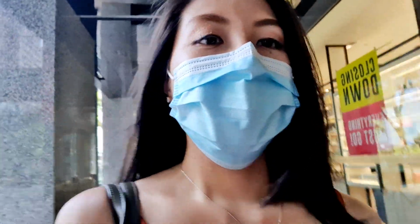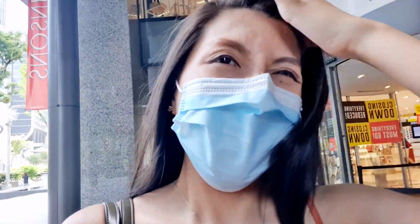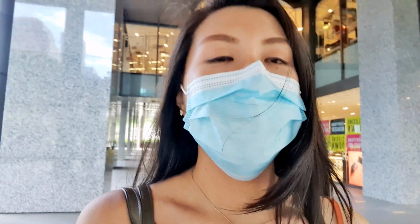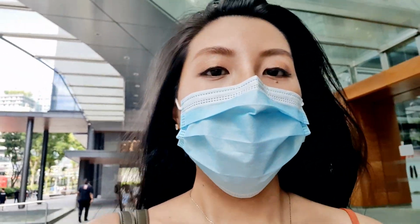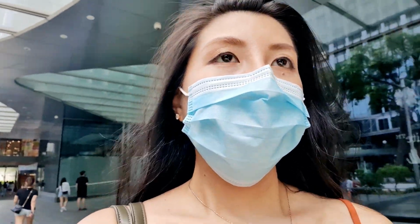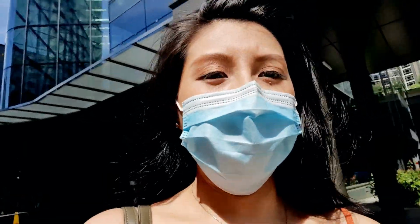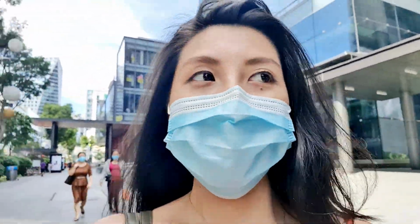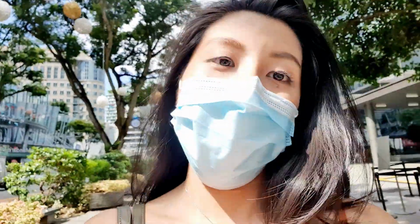Thankfully there weren't many people, it wasn't crowded. Now I'm just finding a place to cool down, and Robinson is here. God, it's really very hot. I think there are more people here because the school holiday has started, which is okay, but not as crowded as the weekend, I guess. You see how hot it is? It's really sunny, but thank God it's sunny, if not I can't shoot and show you guys the Orchard decoration. So let's continue.